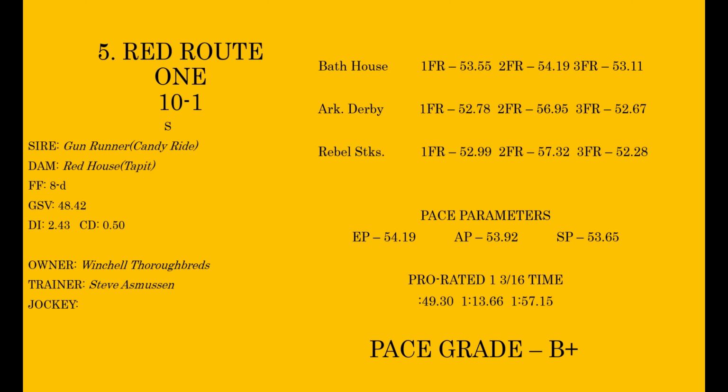Red Route 1 is pretty interesting, actually. We know how he's been running this year. And if you look at the Rebel and Arkansas Derby, you see something kind of interesting. He's that 52 and change for each of those, which would always have him at the rear. That's a very slow number. But look at that second fraction.